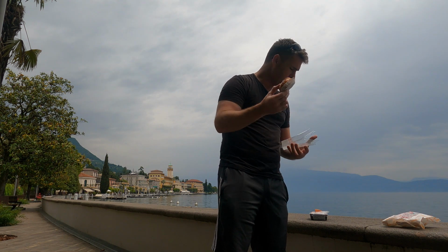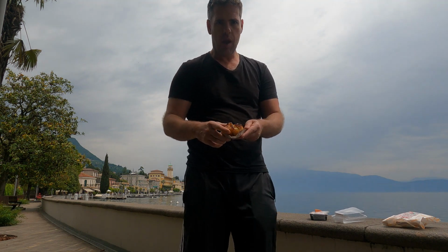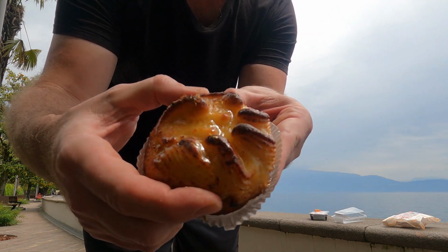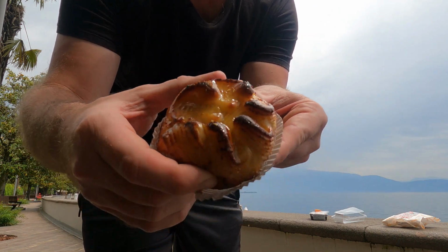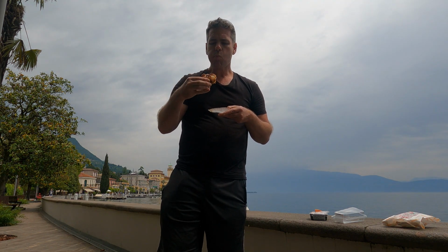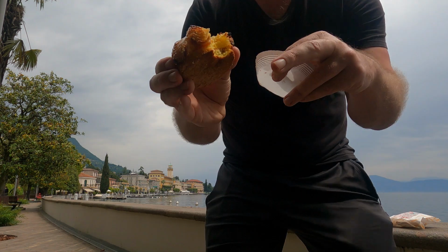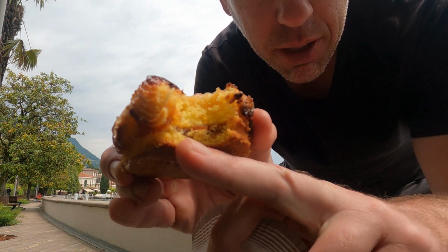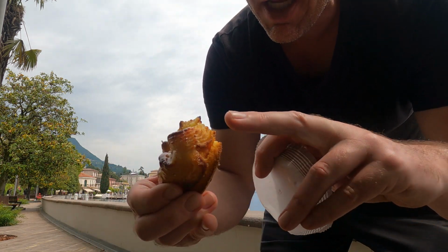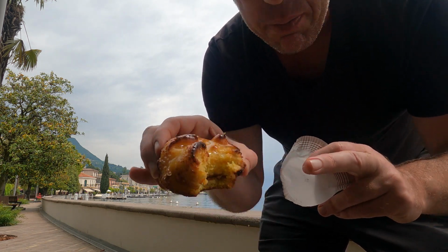Okay, this one looks really good. Torta di Lisa. Okay. Here we go. It's got almonds, like an almond marzipan on the inside, and then just, you know, cake and some sort of glaze up on top here. It's good.